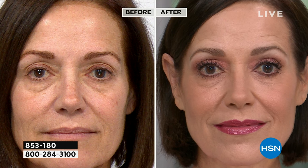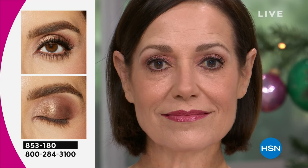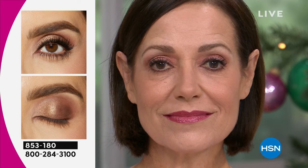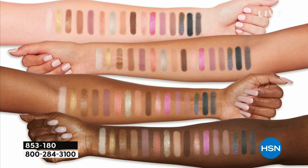And I love these because you get that all day wear, again, in a formula that goes on so smooth, but it not only goes on smooth, it smooths out the eyelid and they blend like a dream. Like you were saying, I love the fact that we have those four quads in there. You can really use these very easily. They work on all skin tones and we really just take out all the guesswork for you.